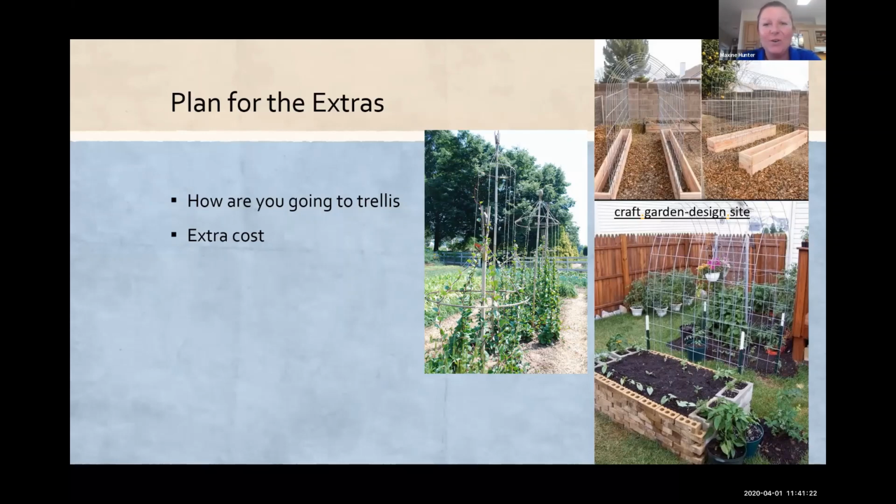So when we're talking about planning for cost, plan for the extras. Are you going to need trellises? Are you doing indeterminate tomatoes? Are you doing beans, squash, other crops that are going to need support? Trellises are really important to support the structure of your plant. If they stay on the ground when they need to be trellised, you're probably going to end up with disease or pest problems.